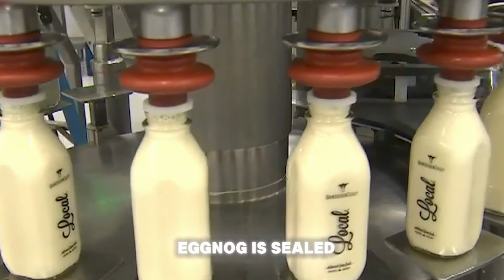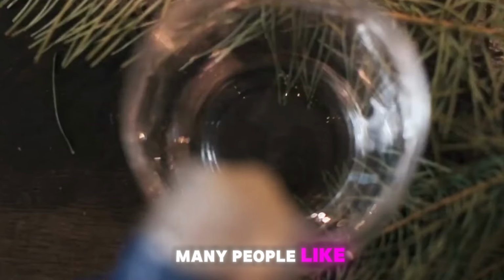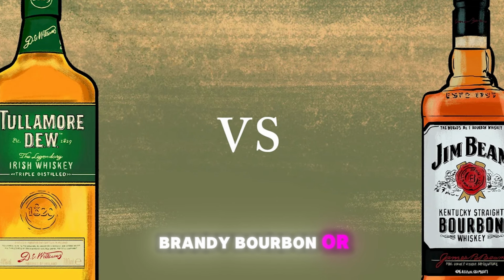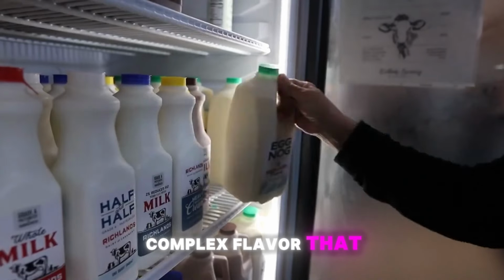But before the eggnog is sealed up, there's one last step: adding alcohol. While alcohol is optional, many people like to spike their eggnog with rum, brandy, bourbon, or whiskey. These dark spirits bring a rich, complex flavor that pairs beautifully with the sweetness of the eggnog.